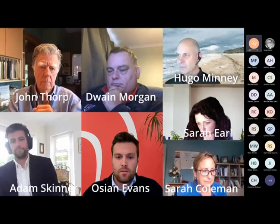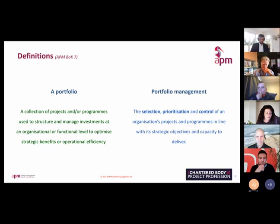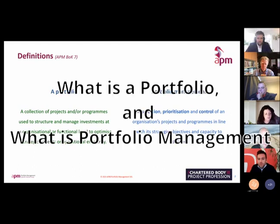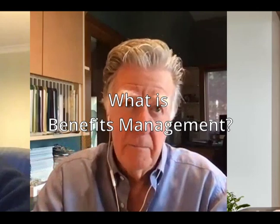Our first question is, what do organizations currently do to get value from portfolios? What is a portfolio? A portfolio is a collection of projects and or programs used to manage investments at an organization or functional level to optimize benefits or operational efficiency. Portfolio management is the selection, prioritization and control of an organization's projects and programs in line with its strategic objectives and capacity to deliver. And in my mind, projects deliver capabilities, programs deliver benefits, and portfolios optimize value from the delivery of those benefits.